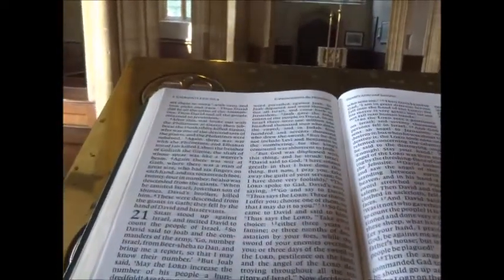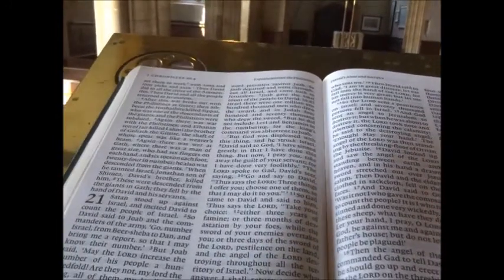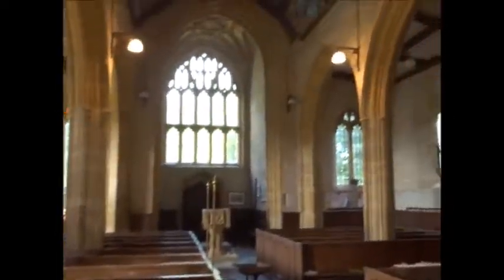Satan stood up against Israel and incited David to count the people. Well, I won't read any further, but yeah, look at that. That's a nice roof there. I think that was recommended by the English Heritage man, to have a look at that roof. So I might look up some information on this church when I get back. As I say, it's just a very brief visit.